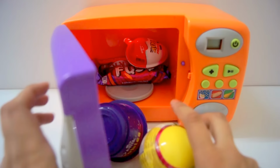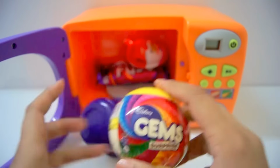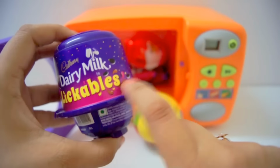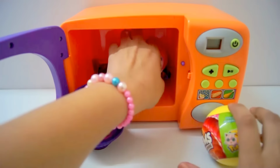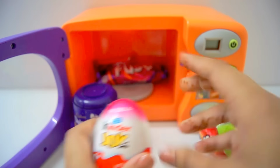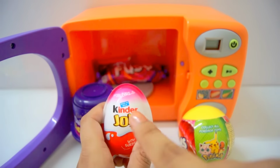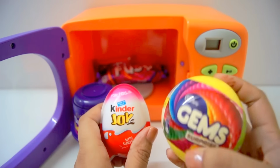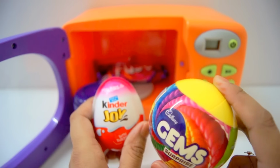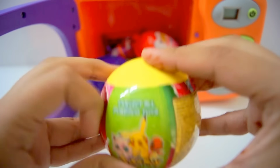Wow! We have Gem Surprise Cadbury. We have Cadbury Doraemon Lickables. We have candies. We have chocolates here. Let's open gems first. Gems or cute toy? Gems first. Gem surprise. Yellow color.